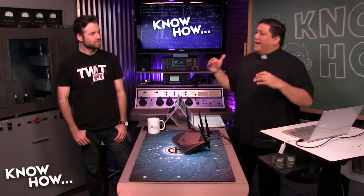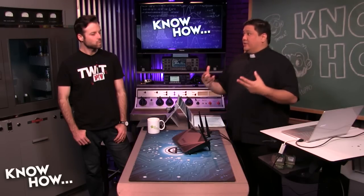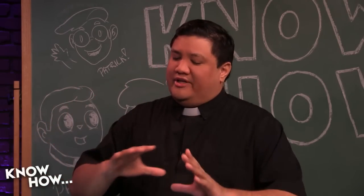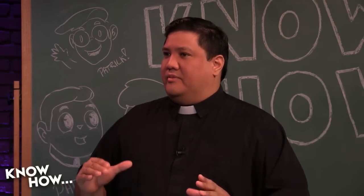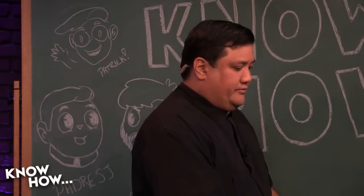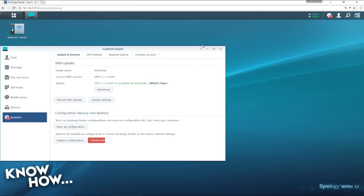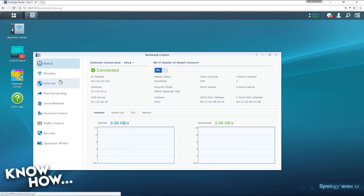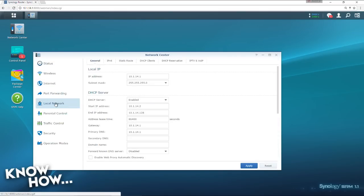All right, so once we have that information, now we want to think about how we want to configure our new router's addressing scheme. This is actually really important. You can head off so many issues if you put a little bit of thought into how many devices you're going to have, how you want to address them, and where they're going to be kept. Okay. All right, so for example, right now we've logged into our router. This is our interface here. We want to find the settings for network setup. And again, this is on a Synology 2600, but you're going to find a similar setting in any router that you go to. In this particular case, I'm going to the network center, and then I'm going to my local network.